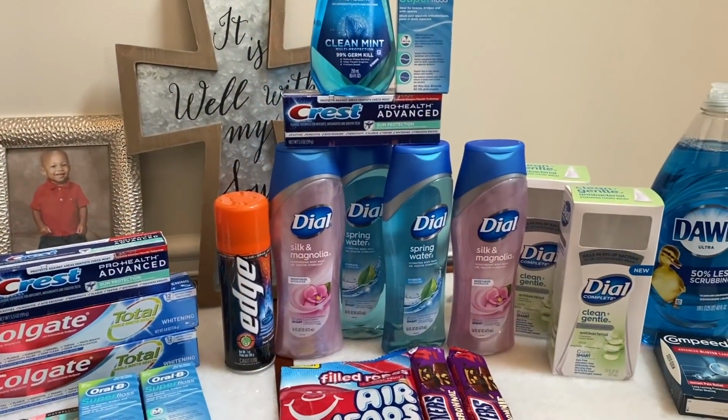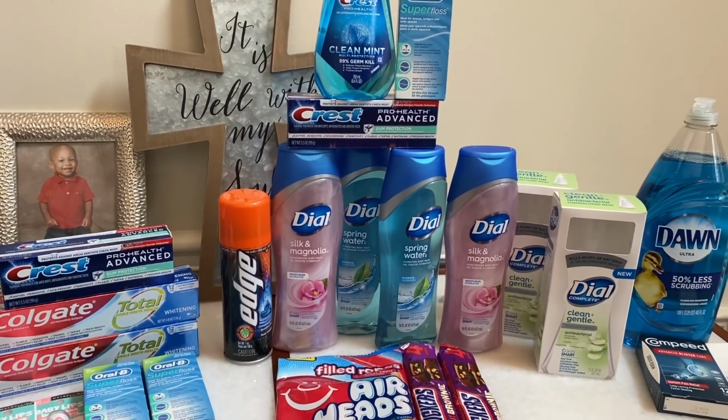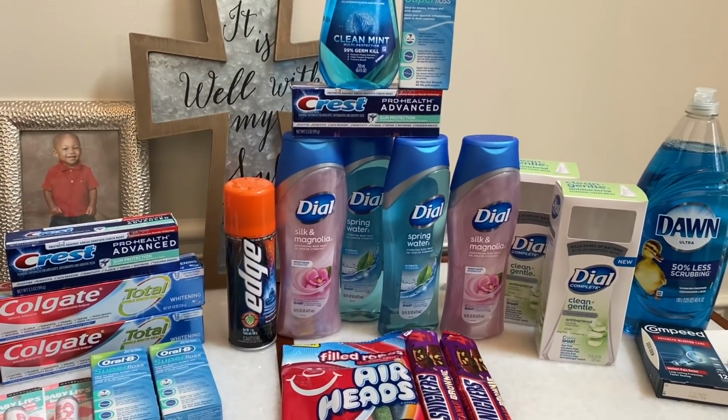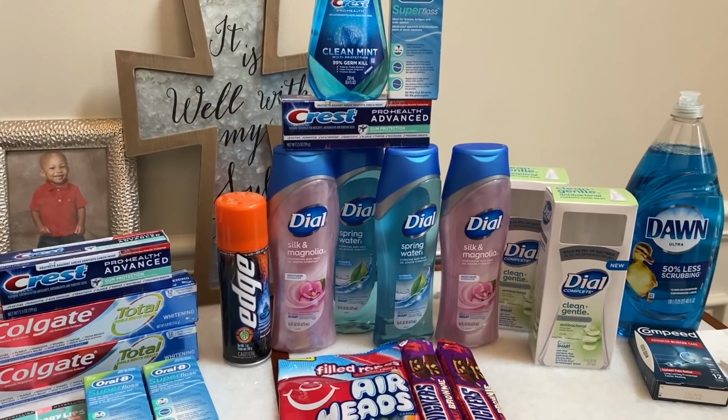So this would have been 6 free Dow items had they had the Dow Clean and Gentle Body Wash. Because of the substitutions that they made with the Dow, this transaction ended up costing me about $6 instead of being free because I was not able to submit back for my Ibotta rebates. And I was going to just do a return.